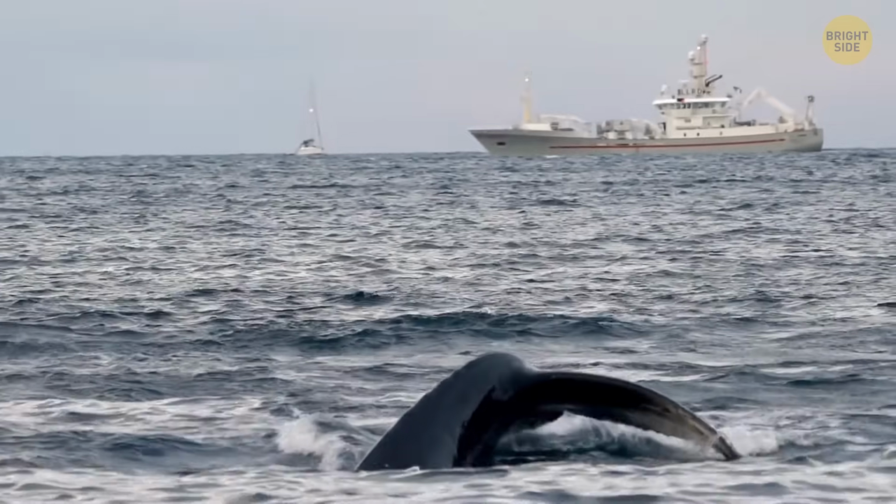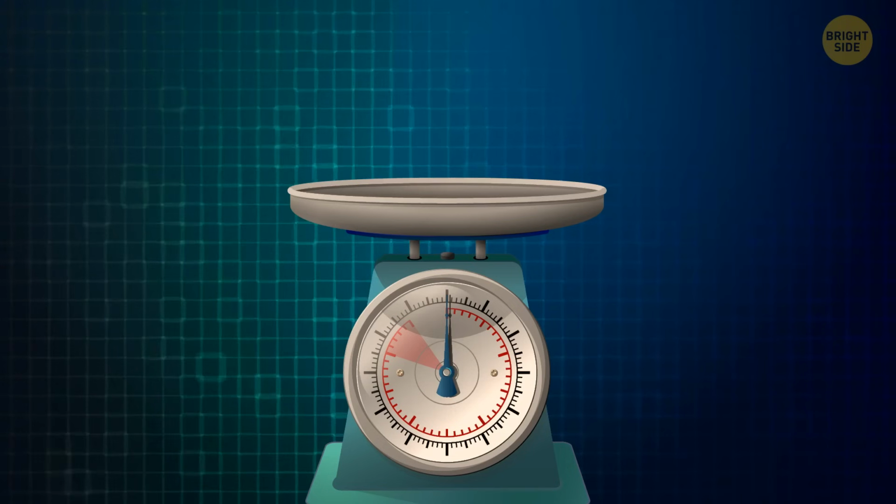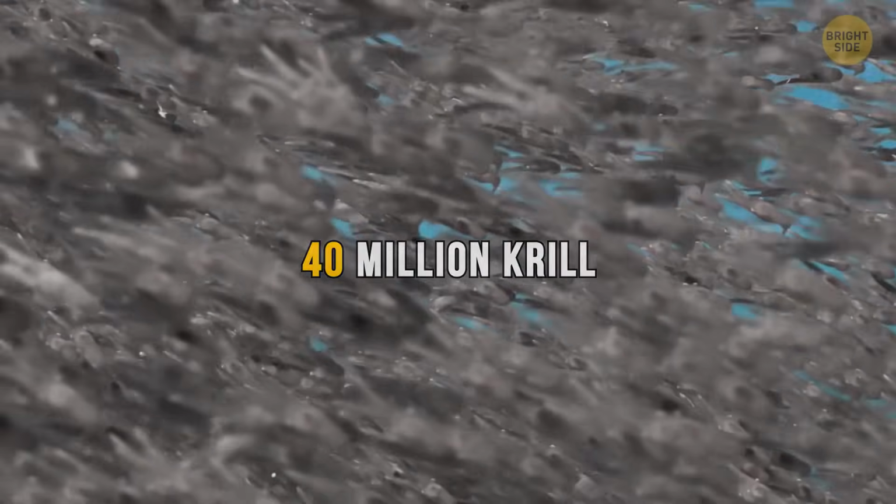But this is nothing in comparison to how much adult blue whales eat. They devour 4 tons of food a day. That's approximately 40 million krill. These tiny shrimp-like creatures are the main food source for blue whales.